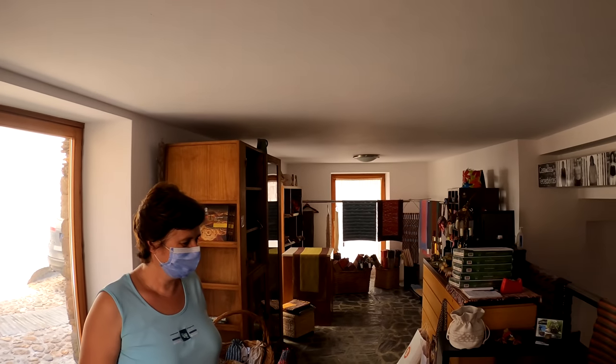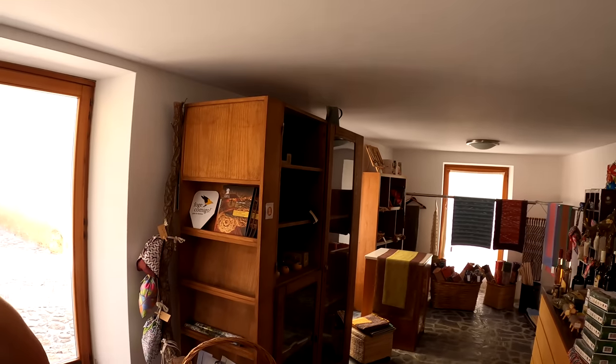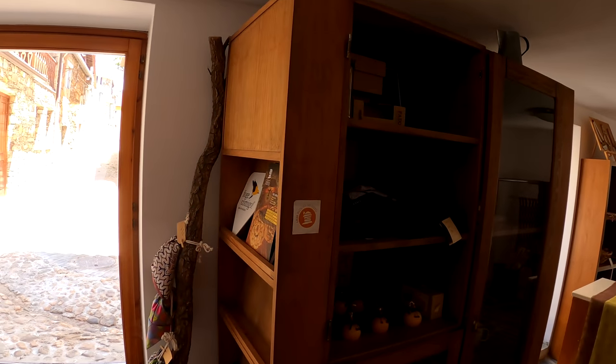Okay, so we've just got here at the Casa de Tecedeiros, and we're gonna have a little look around. This is like a mini museum about weaving and the village's connection to weaving. So yeah, perfect.